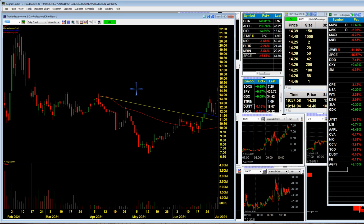We got a congestion box here south of 15. So that all sets up for a long play, especially with the big green candles lately. I like the 2 big green candles.